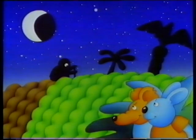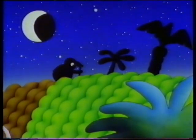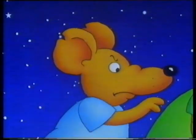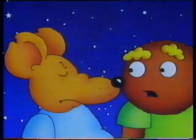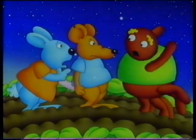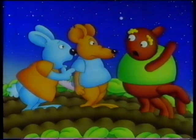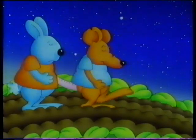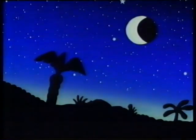Then they crept quietly towards him. When they were right behind him, Rat shouted, "Caught you, you miserable thief!" At this, the robber spun round in surprise. "Anansi," cried Hare, "you are the thief!" Hare and Rat were both so surprised that Anansi had time to make a run for it, but they soon recovered themselves and gave chase.